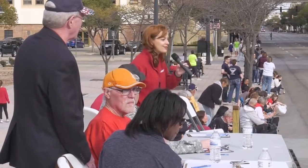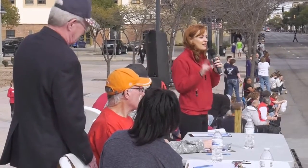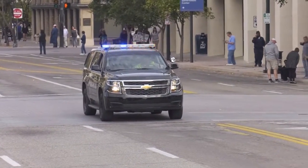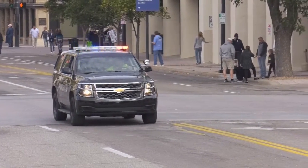Love it. So keep in mind, the floats are here to commemorate Veterans Day, but they also have something in it for them as well. The brave men and women who protect this city every day are actually not an official entry. They're here just providing security.